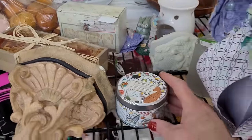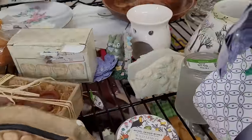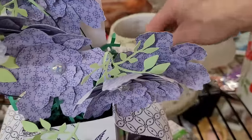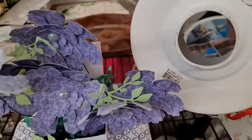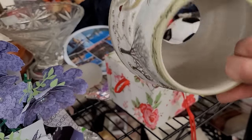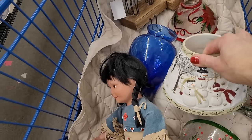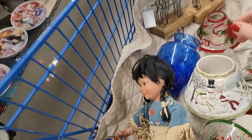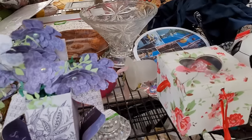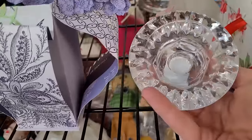This one is definitely used. It's a bit scratched up, so we'll leave that. Here is another Yankee candle piece. This is a snowman outdoor scene. Quite fun. I'm not familiar with that style, so we'll pop that in the cart and look it up on eBay and see if we can find it.